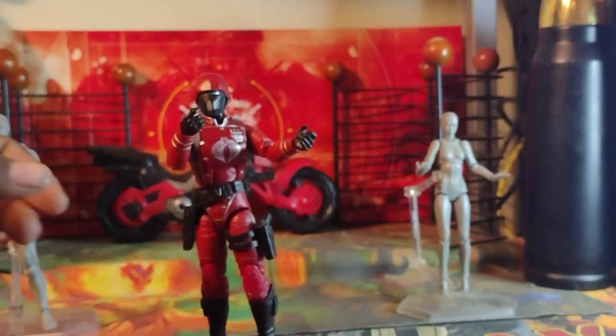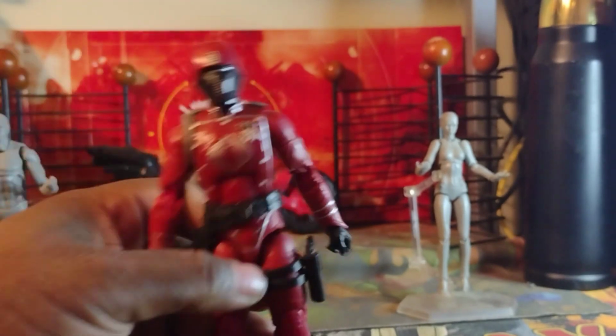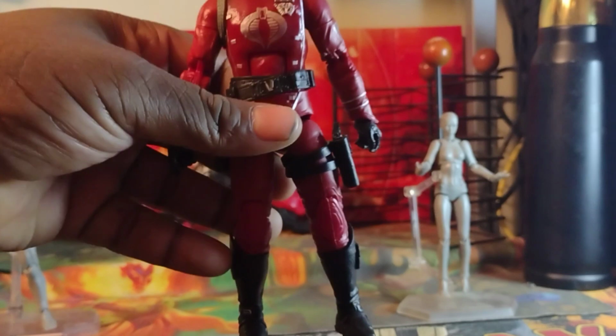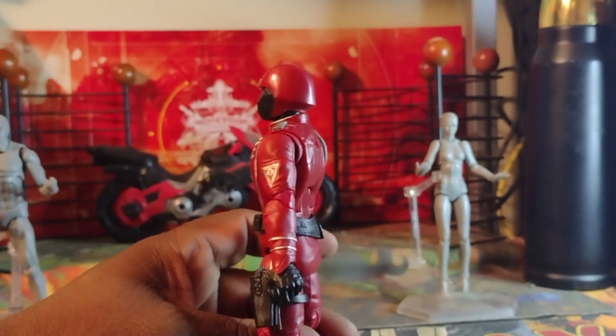Let's put that down to the side. And now let's take a look at the actual figure. Now this actual figure, he comes with standard male articulation, which is everything we know. He is pinless. It has pinless tech.